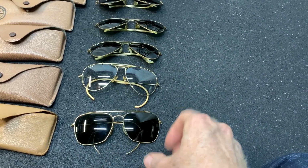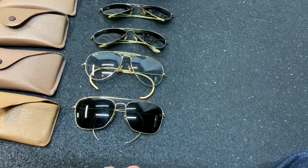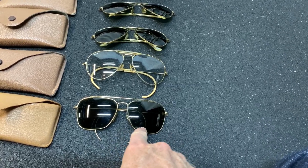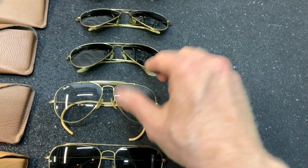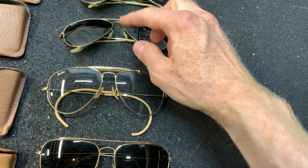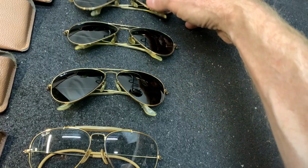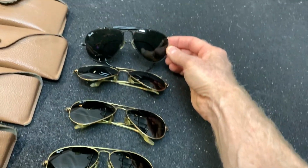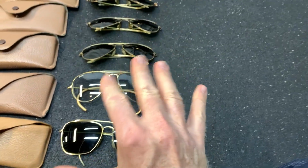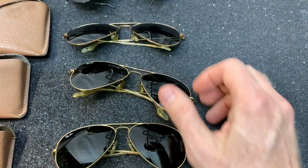I'm sure it had a name from Ray-Ban. I'm sure there's guys out there that are Ray-Ban aficionados and would let me know what model this one is. I'm sure it has a name, and I'm sure this one has a name. They all have names, but these are your aviators. See how they're kind of a teardrop shape? They're kind of like a pear. They all have that, even that one, except for this one, which has a square. But those are Ray-Ban aviators.